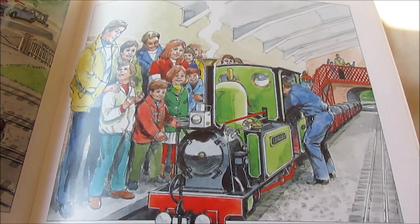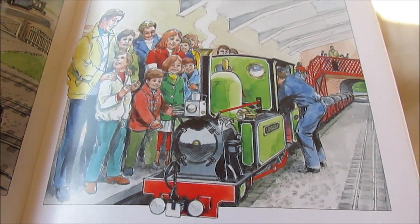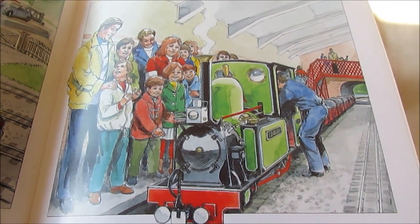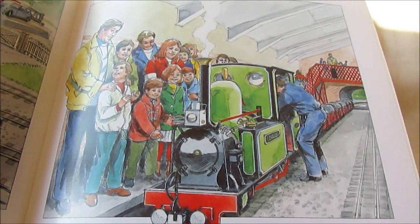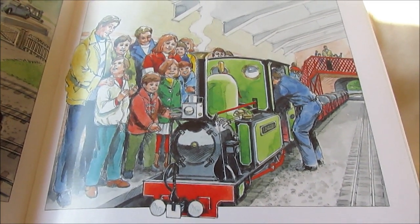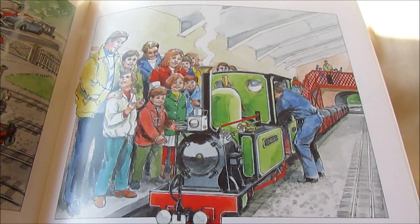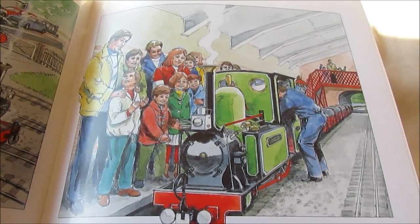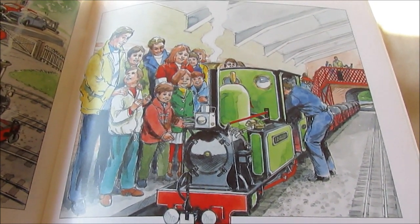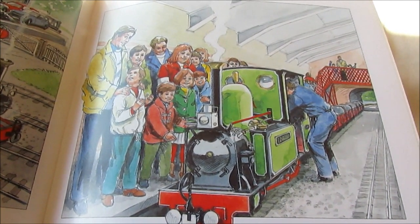Tinkerbell pulled triumphantly into the station and came to rest at the end of the platform. All the passengers gathered around to see the brave little engine that had worked so hard. Tinkerbell felt very proud as she simmered gently in the station, and because she had done so well, she was allowed to pull the trains for the rest of the day.